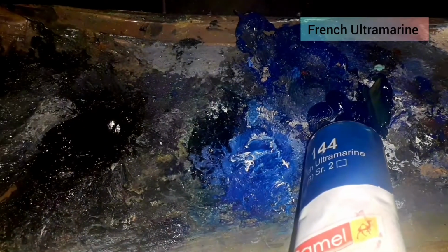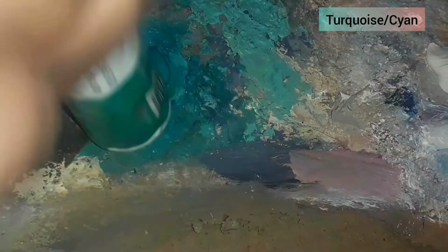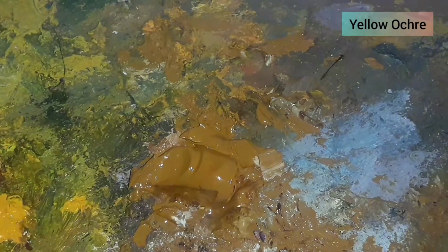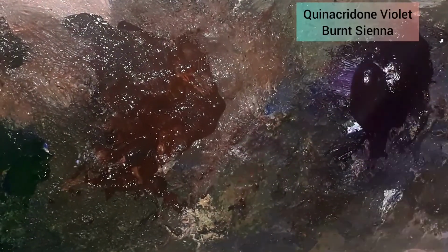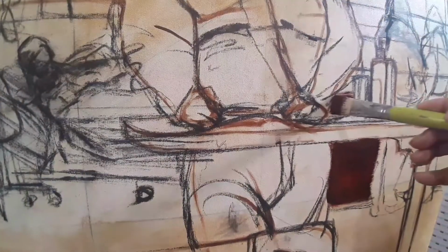Here's Ivory Black, French Ultramarine, Phthalo Blue, and Prussian Blue. A lot of colors were used. This is titanium white, and this is turquoise blue for special occasions, and yellow ochre, and there is another yellow that was used, and this is PV19, and this is burnt sienna.